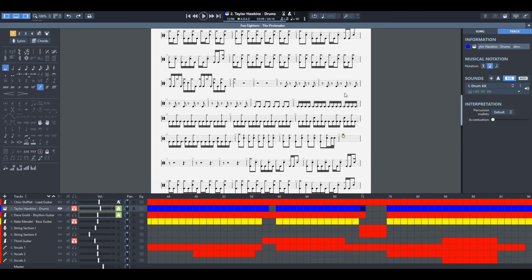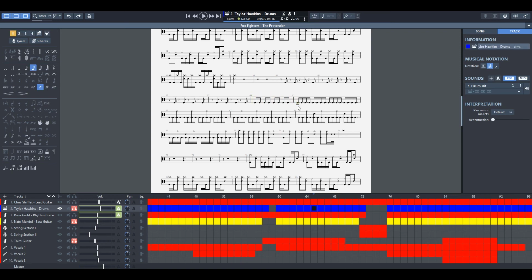Okay, it's kind of a cool buildup. See how it starts on just one and it's on offbeats there. And then all of a sudden here it adds in on quarter notes. And then right here it gets into the eighth notes.